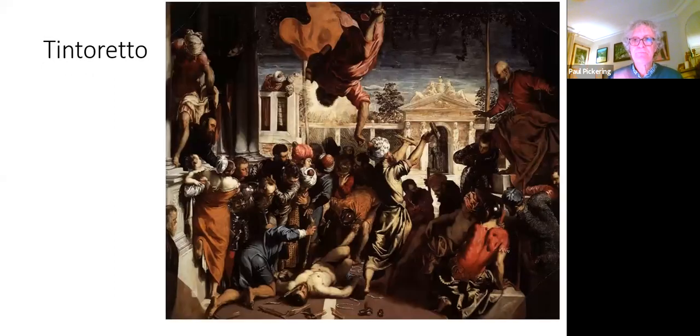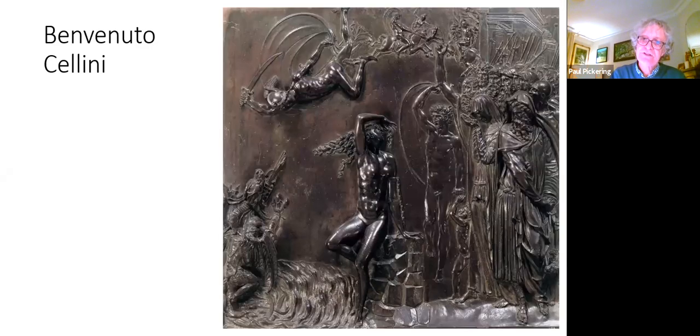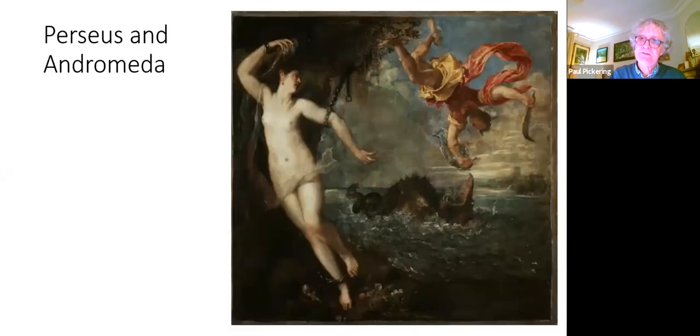And there is a painting by Tintoretto which we think may have influenced Titian. It's the Miracle of St. Mark in the Scuola di San Marco in Venice. Another figure flying out of the sky. What a dramatic thing that is. And look what Titian made of it.